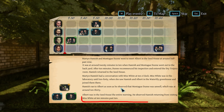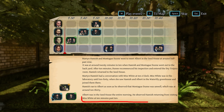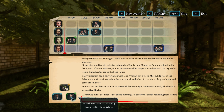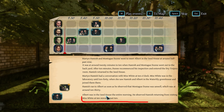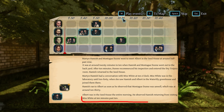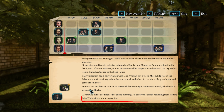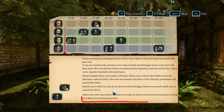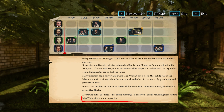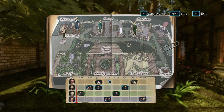Hamish ran to Albert as soon as he observed that Montague was unwell, which was around 10:30. Albert was in the seed house the entire morning. He observed Hamish returning from visiting Miss White 10 minutes past 10. So that's got to be the 10 minutes past 10 one. Hamish ran to Albert as soon as he observed Montague was unwell, which is around 10:30. That's got to be correct.